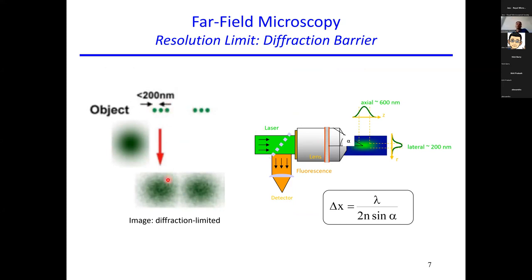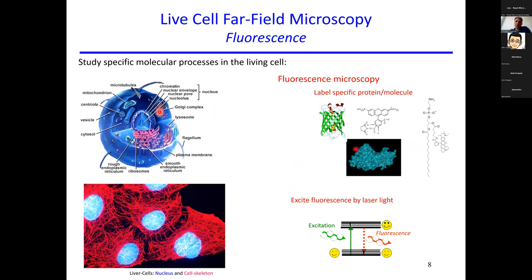Now, the good thing is we have fluorescence, and we work a lot with fluorescence. And fluorescence means we use labels that we can excite with laser light, and then they go to higher excited states. And when they fall back down to the ground state, they emit light, and that's fluorescence. And this can be of different colors, can be specific for a certain label, a fluorescent label that labels a certain protein. And that's why we can look at the distribution of the labels in cells, and then we can look at the distribution of the proteins or whatever we tagged in the cells, like the cytoskeleton here or the nucleus here.